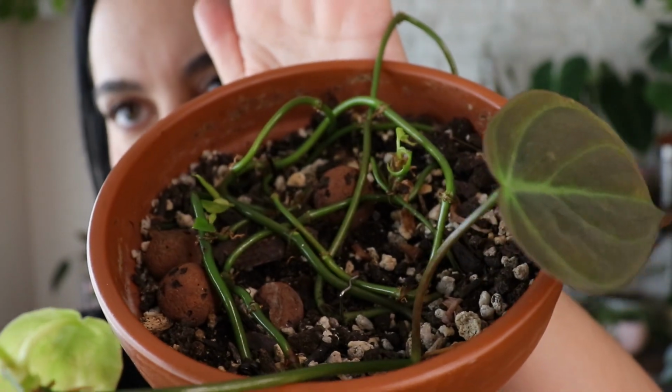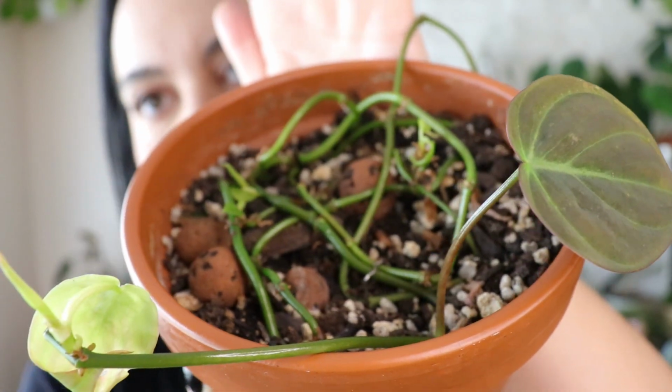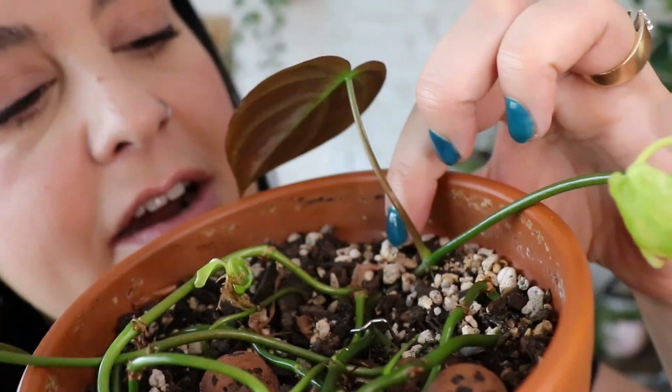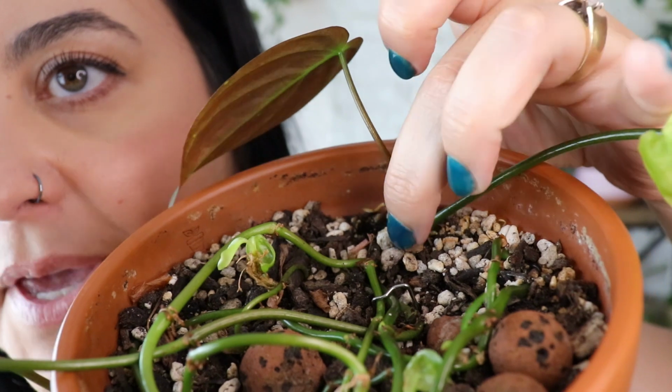And that was a mistake. The vines are all pinned to the soil, you can see that, and that is just because it was super, super long, and then when I cut off all the leaves, it looked really silly. So then I pinned these stems to the soil. But you can see here, this is rooting into the soil after being pinned to the soil.